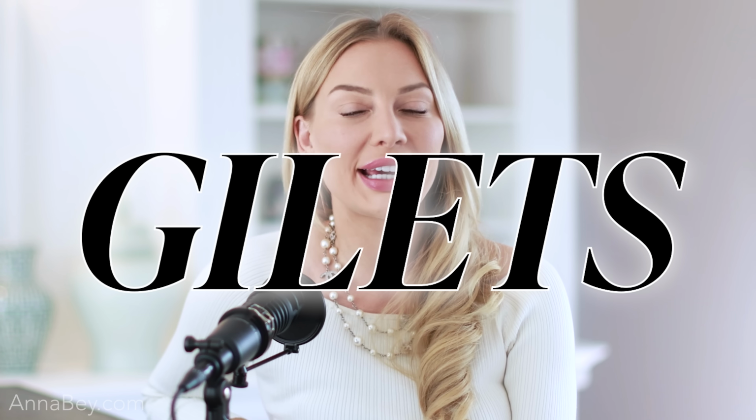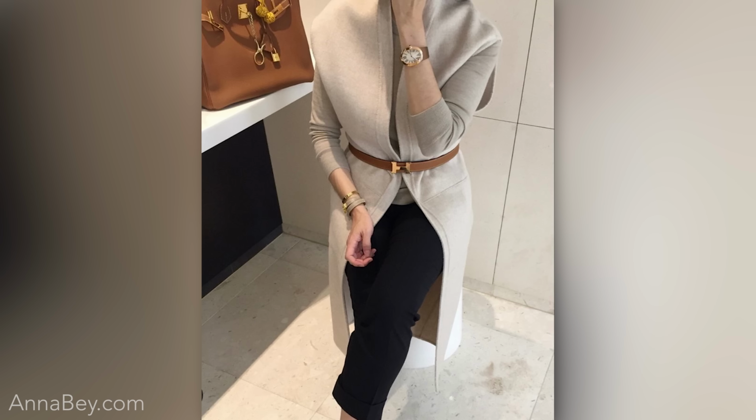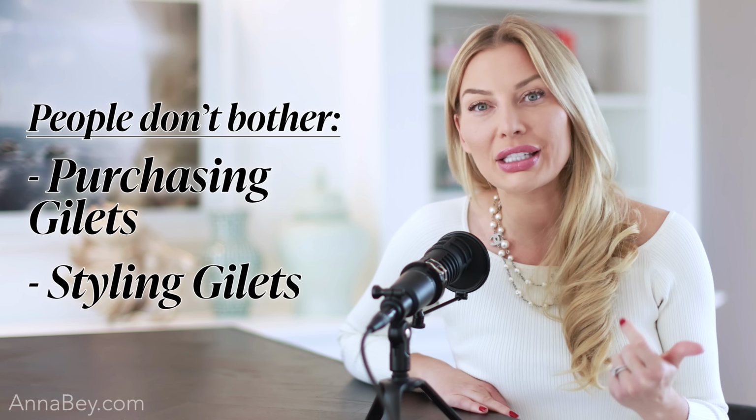You know what I like about fall? One word, gilets. Gilets are so nice because they always look very high fashion. And the reason why they look that way is because most regular people do not bother purchasing them or styling them. Because A, it's a bit confusing and overwhelming. If you're not advanced in styling, you might be very confused about how to pull this look together. Plus, some people think that they're not practical enough because they're kind of not a jacket, so they won't keep you warm enough.